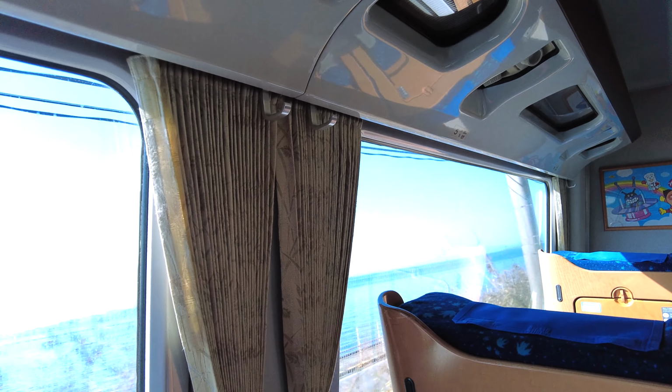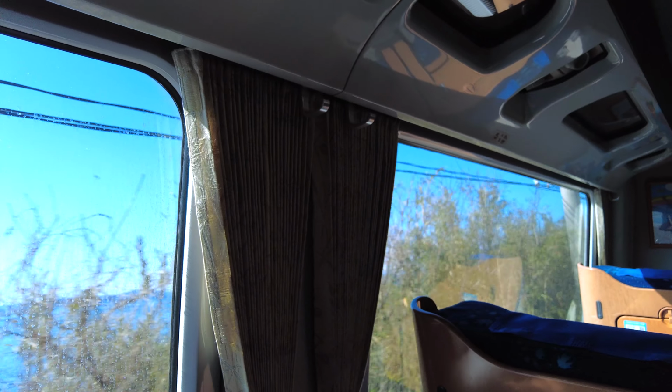We are currently traveling eastbound on the Yosan line, which connects Matsuyama and Takamatsu. The Shiokaze and Ishizuchi Limited Express services connect these two largest cities on Shikoku Island in just about 2.5 hours.